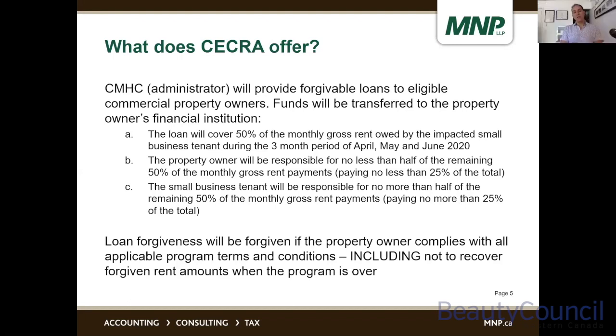And is there anything in place that can help support that or prevent it? Yeah, if the tenant sees this happening, they can actually go to CMHC. Okay.